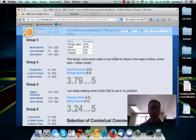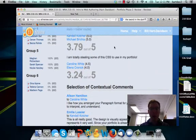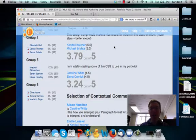We're also starting to see some people emerge as really strong exemplars. Kendall's project, which is actually linked from her main page, is a really strong example according to you. I happen to agree with that, as is Michael. We're also seeing that some of you are thinking about stealing the CSS that you see, which is really good. The idea there is, are you seeing models that would be worthwhile following? And I think we are seeing some of those.